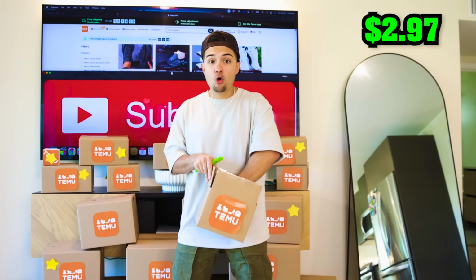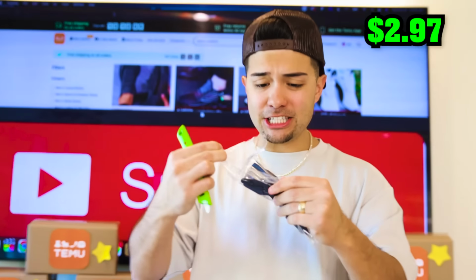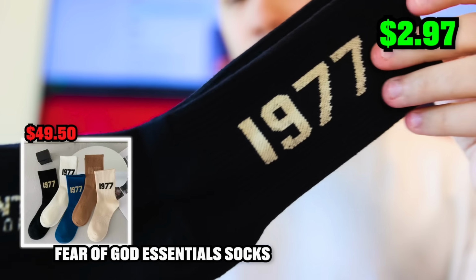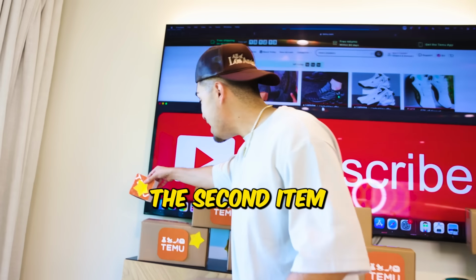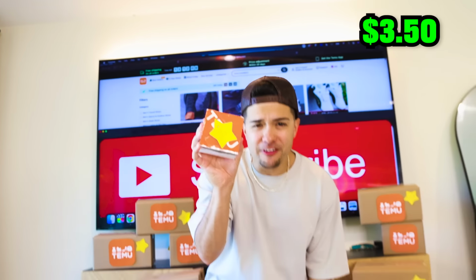Are you guys ready? We got ourselves a pair of socks, but not just any socks. Let's open it up real quick, because this is a Hypebeast haul, so they are essentials. Fear of God socks right here, 1977. They look really tiny, like for a little kid or something. That's crazy. With the second item in the Temu unboxing, we got this tiny little box right here for $3.50.